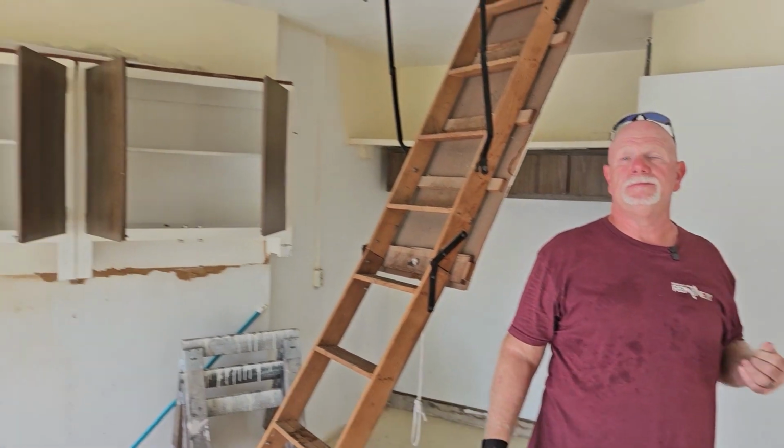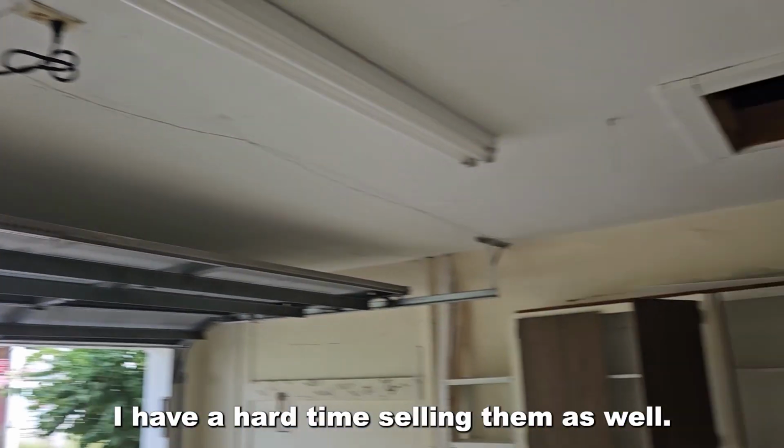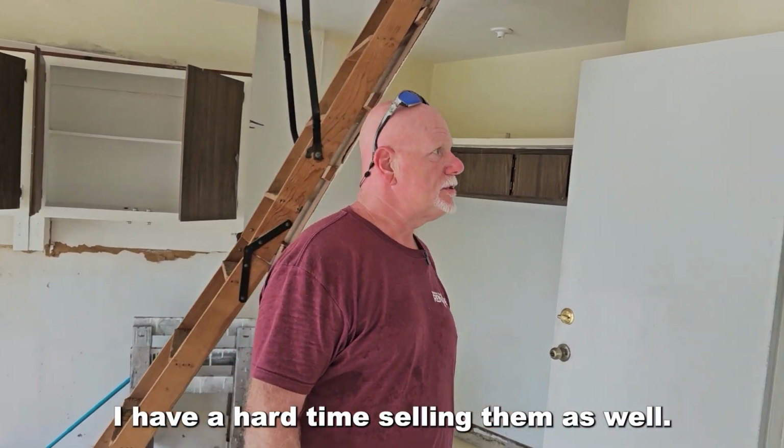Garage door openers, you know, they're cheap now. They're only a couple $100. It's just not worth messing with. I have a hard time selling them as well.